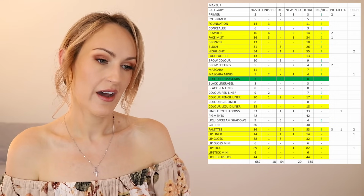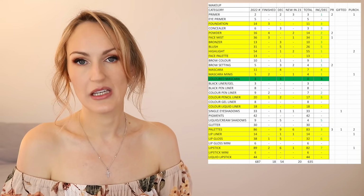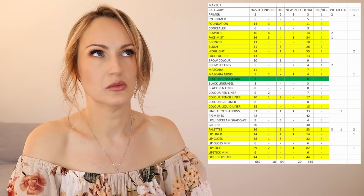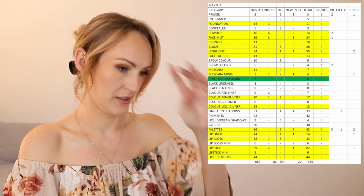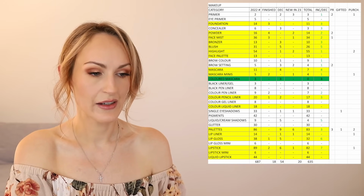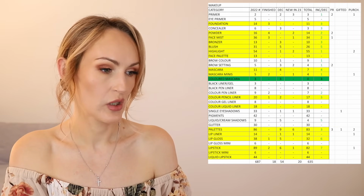Mascaras, I had 11. I decluttered 4 of them, which leaves me with 7. I have been so hung up on my Milani, what's it called? Anti-gravity mascara this year. I just don't want to use anything else. Mini mascaras, I had 5. I finished up 2. I had 1 new one come into my stash, which leaves me with 4 products.